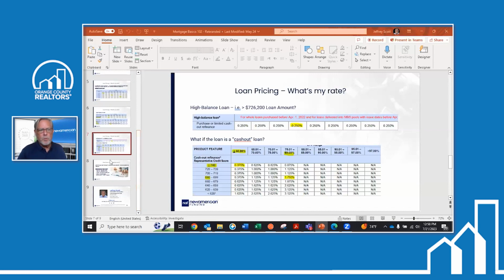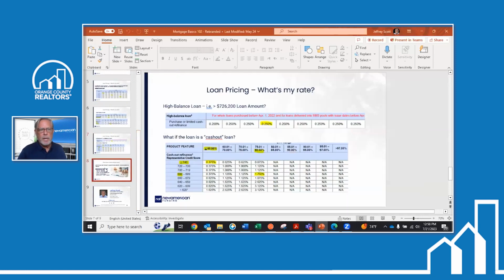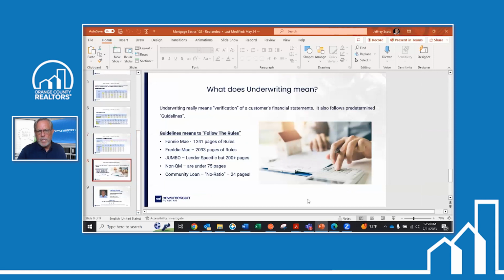Let's see. So we went through the LLPAs. What does underwriting mean? We've kind of hit this one kind of hard at this point. Underwriting simply means that these are the guidelines that the underwriter has to abide by to approve the loan at the end of the day. Think of it as a playbook.